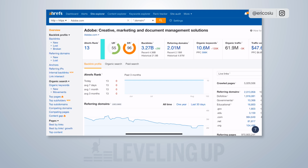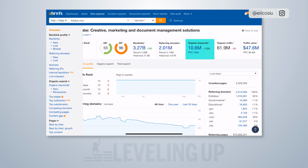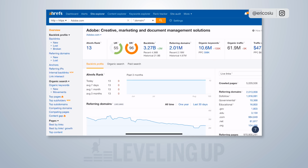And look at this, they have 2 million referring domains, meaning 2 million unique backlinks, and they rank for 10 million organic keywords. The traffic value is $47 million. So if you were buying this traffic on Google, you'd be paying $47 million a month to have the level of traffic that they have. These are a couple things that I look at.